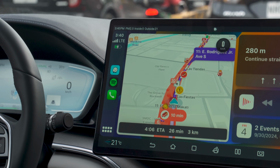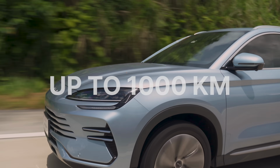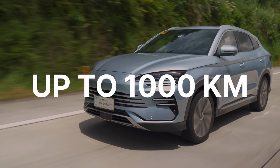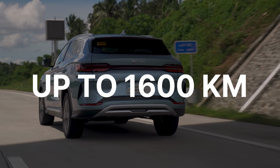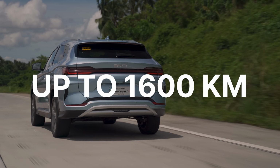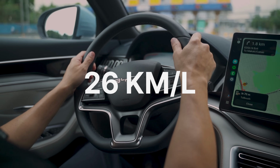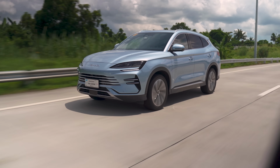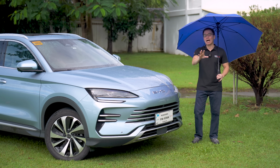And even if you'd have to go places without a charger, the 60-liter gas tank paired with a full battery can get you up to a claimed 1,000 kilometers of range. But BYD Philippines were even able to push it way over that to about 1,600 kilometers during the Northern Loop and a little extra trip to Subic, then back to BGC. And that roughly comes up to 26 kilometers per liter for the whole trip. Dude, that's crazy efficient.